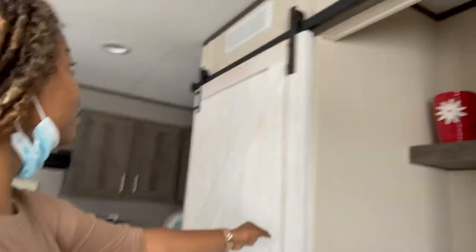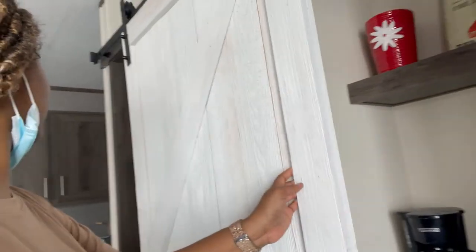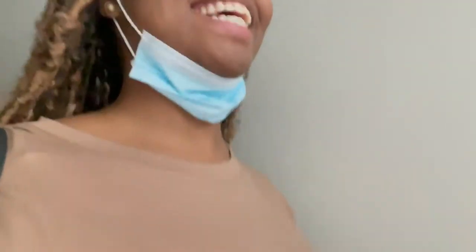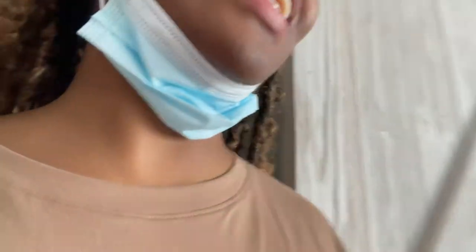Let me show y'all the kitchen. I love this. I love this area. Is this like a hidden room? Yeah. Oh, wow. That's dope. Oh, the washer and dryer is going to be in here. That's nice, though. I like how it's hidden. Yeah, that is so dope.